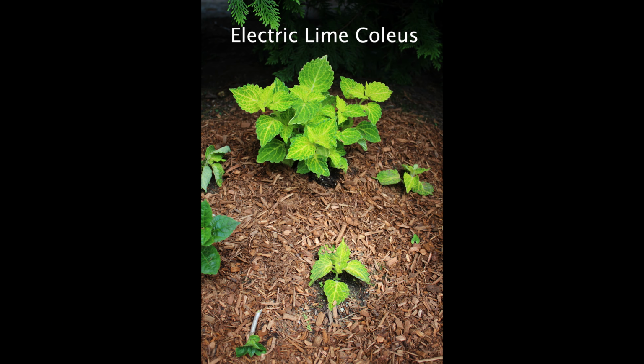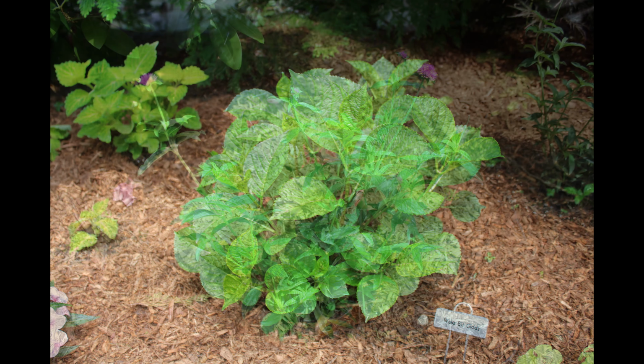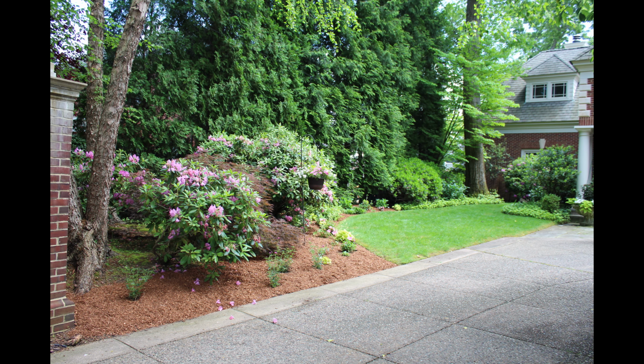And here we have the Electric Lime coleus, where last week in one of my videos, you saw me pinch off some of the little tips of the branches and plant them next to the main plant. And so far, those are doing great. So I think I have some new baby Electric Lime coleus. Here's my other Wee Bit Giddy. And of course, right back to the Truffula Pink Globe Amaranth that we just planted. And they look very happy here, surrounded by their new mulch. So this nice little sweep next to our front driveway is really coming along. I love looking out the window and seeing it look so bright and cheerful.